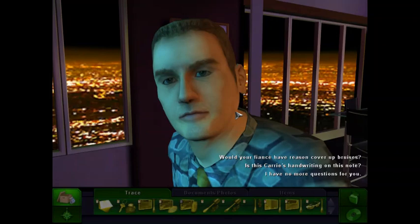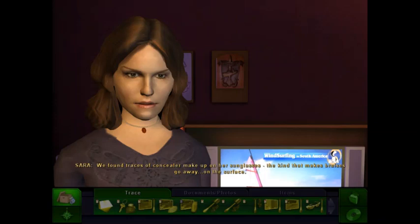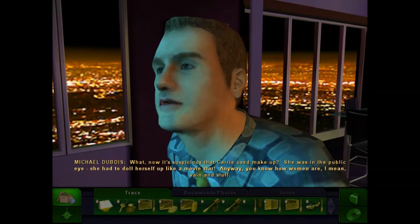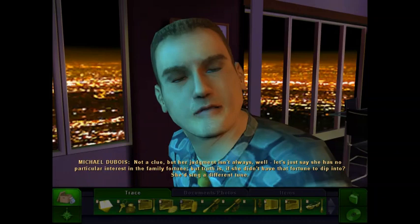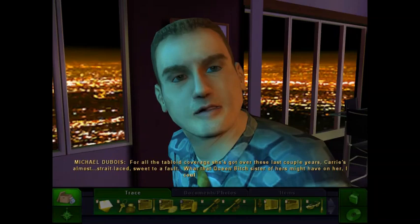What bruises? What the hell are you implying? We found traces of concealer makeup on her sunglasses. The kind that make bruises go away, on the surface. What, now it's suspicious that Carrie used makeup? She was in the public eye. She had to doll herself up like a movie star. Anyway, you know how women are. I mean, vain and stuff. Hey! That's hers, all right. Flowery and feminine. I could spot it across a room. Not a clue. But her judgment isn't always, let's say she has no particular interest in the family fortune. The truth is, if she didn't have that fortune to dip into, she'd sing a different tune. For all the tabloid coverage she's got over these last couple years, Carrie's almost straight-laced, sweet to a fault. What that queen bitch sister of hers might have on her, I could not imagine.